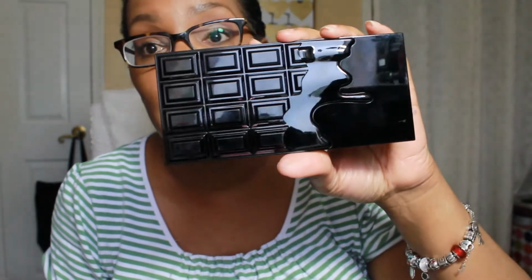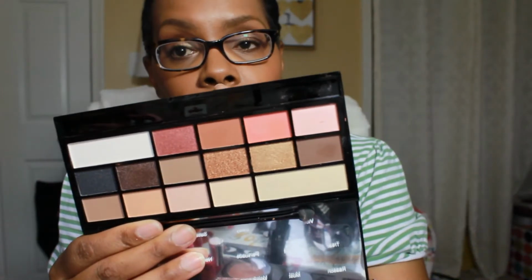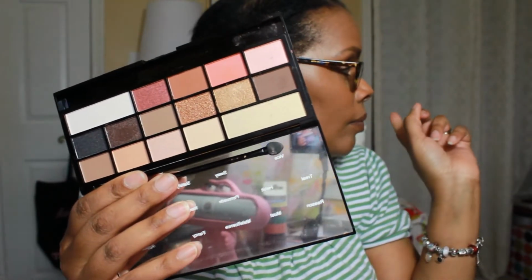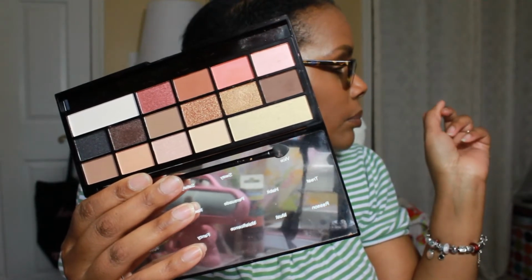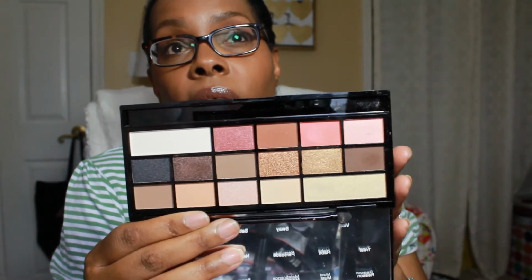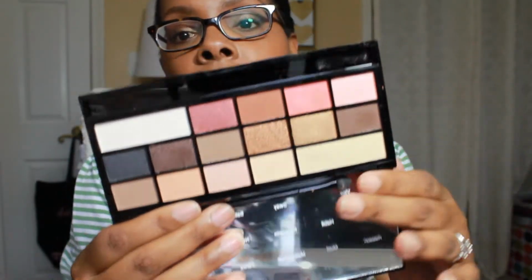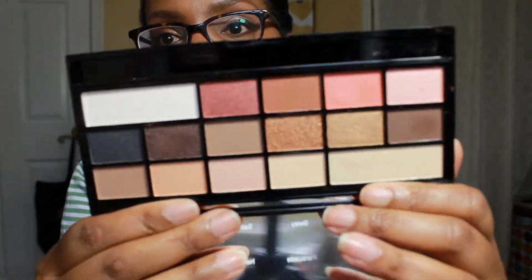The other palette I am going to use is from Makeup Revolution, and it is the Chocolate Vice palette, and I believe I hauled this one. But I tried it one time, and this palette is amazing. A lot of people are saying that it's a dupe for the Sweet Peach. It is not a dupe for the Sweet Peach, if you ask me. They have another palette that looks like this, but it's orange. That one is almost an exact dupe of the Sweet Peach, but this is the Chocolate Vice.